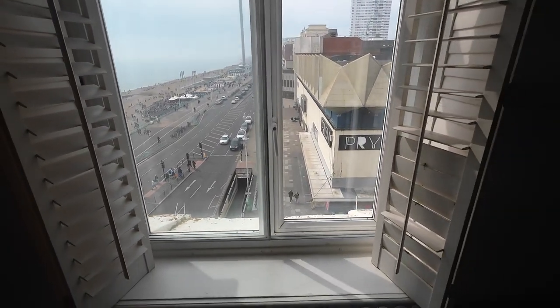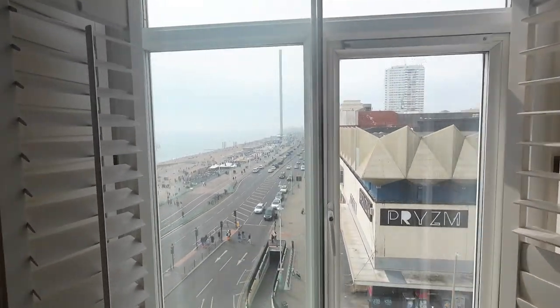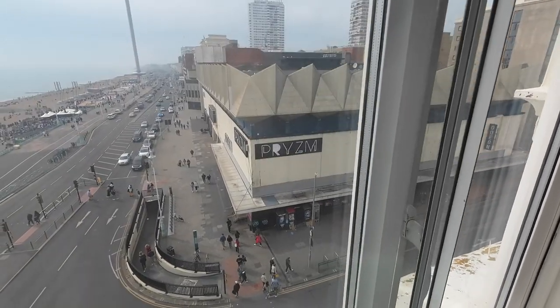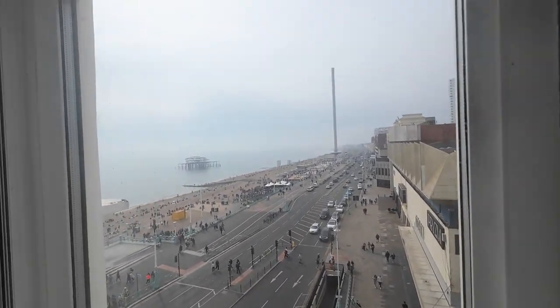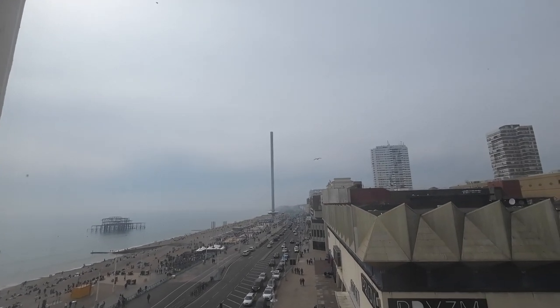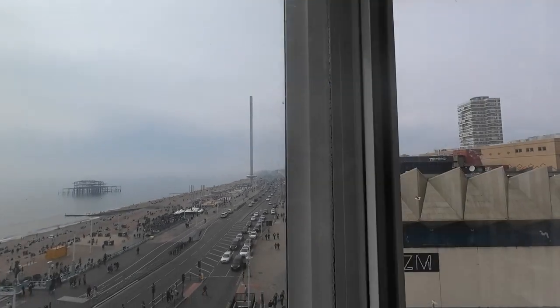Right, hotel room review. And now we're in Brighton. I'll just show you the view again. So, as you can see here, we're on the corner. And there's the thing. Is it the British Airways Tower? I don't know. Anyway, so this is the view.